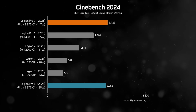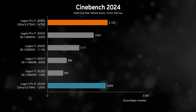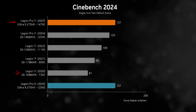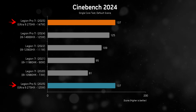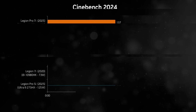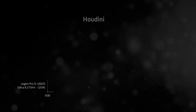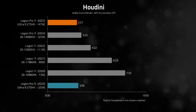But you'll notice something else as well. The amount of power these CPUs need to get this level of performance has increased by a lot. In 2020, we were looking at 73 watts, whereas now the 275HX in the Pro 7i and the 5i gets fed with 147 watts and 125 watts respectively. And those numbers translate into really strong multi-core performance that should make everyone wonder what would have happened to gaming if GPU performance stuck to this trajectory as well.